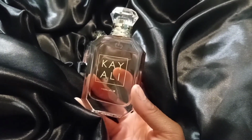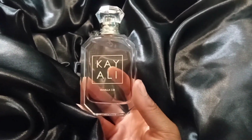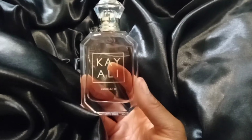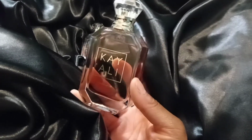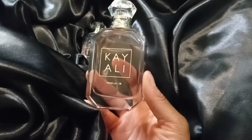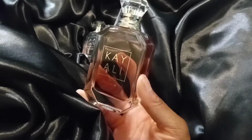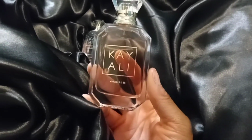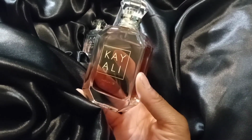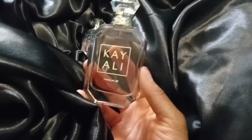For me, I feel like this is a more mature take on Vanilla Bean Noel, somewhere in between Vanilla Bean Noel and Bare Vanilla Decadent. Very deep, rich, kind of spicy, woody vanilla. Very beautiful, very sexy. This has enough depth in it that it may be unisex, actually. Feminine leaning, but still unisex in a way.